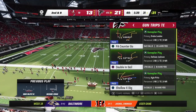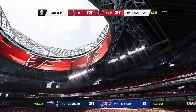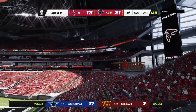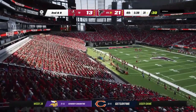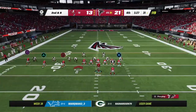Keep that clock moving. And when you have the lead this late in the game, above all, stay in bounds. Yes, take care of the football. Yes, gain yardage, but stay in bounds and let that clock tick. The last run good for 2. Here's 2nd and 8.